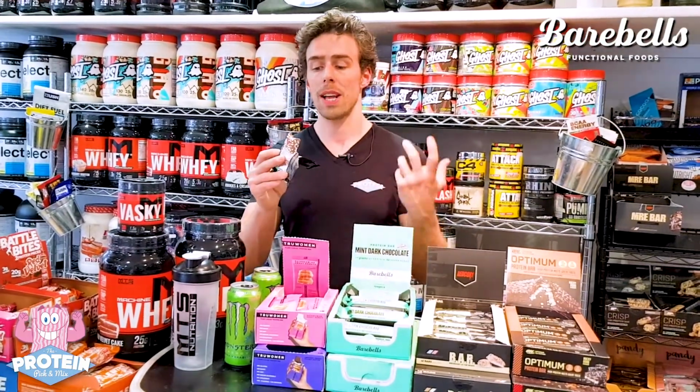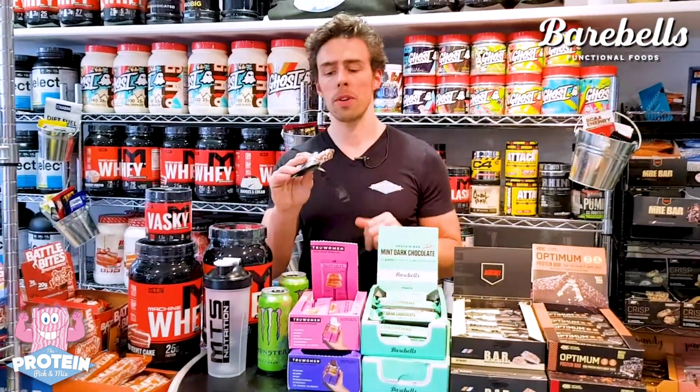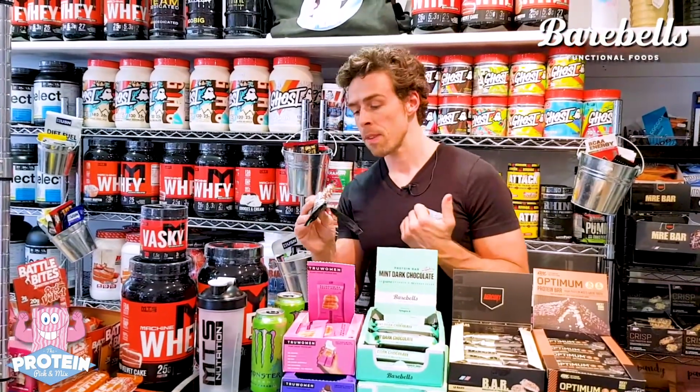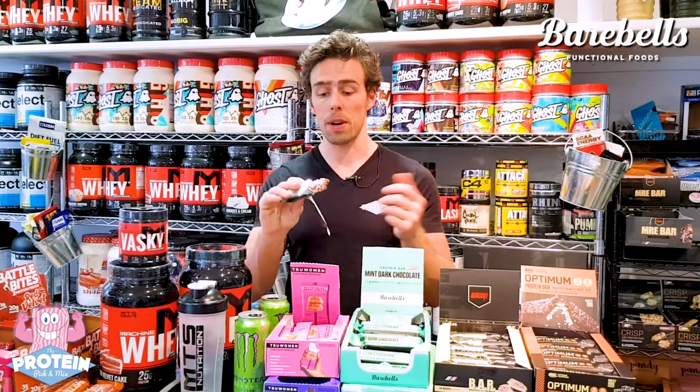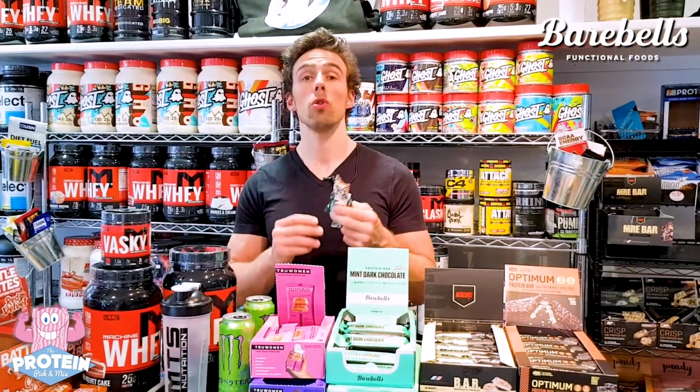And for the dark chocolate, that's the intensity on the inside. The minty fondant, yeah, very nice. Other than that, it ticks that sort of Viscount After Eight taste and delivers perfectly on that, with all the usual Barebells hallmarks.